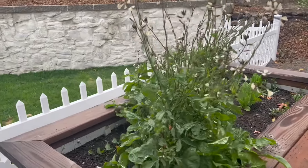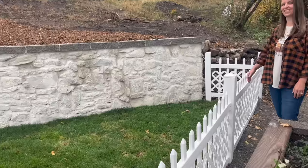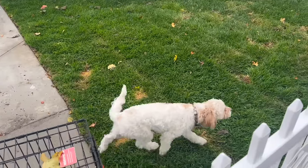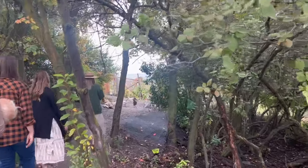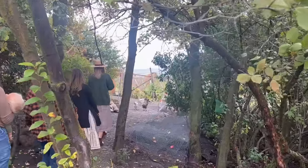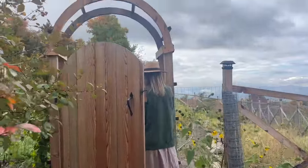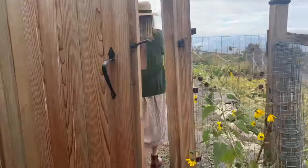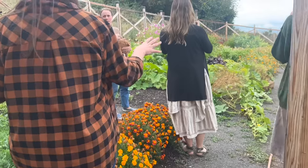Look at this cute little fence area. This is the doggy's little tool area. Aww, cute. Get a picture of Andrea. Wow, good job. Aww, I see some chickens. Look. Oh my goodness, look at this arbor. I would like to frame the bibs, but oh my goodness, Cami.